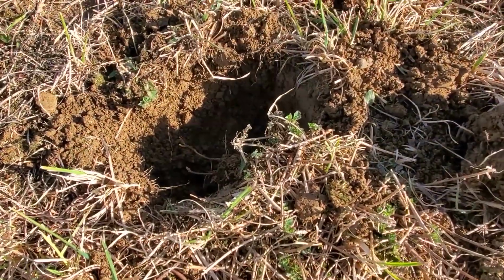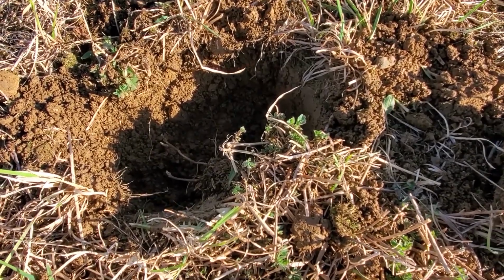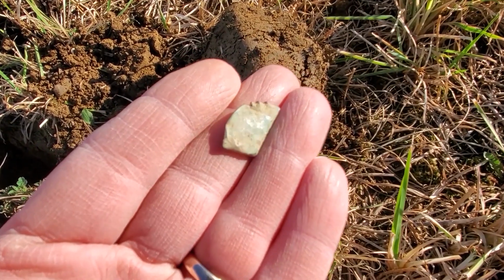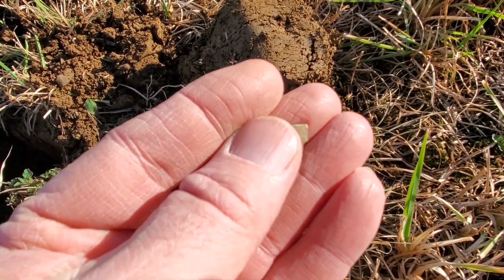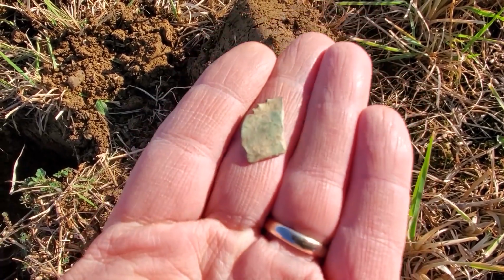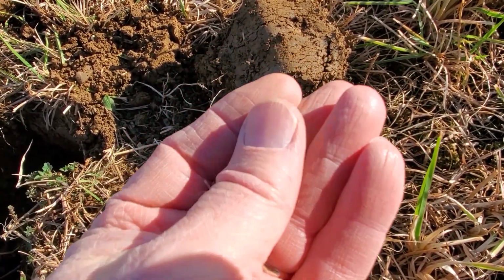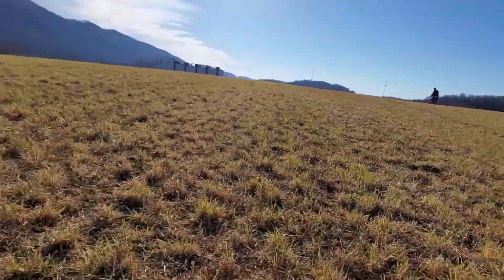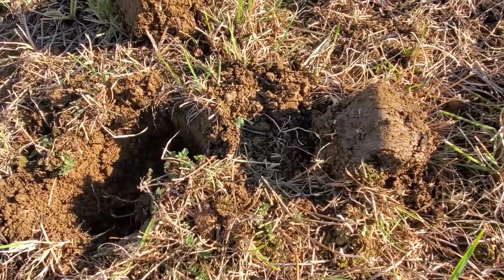All right, because of the angle of the sun, it's hard to see things. But that target was, I don't know, probably 3 inches down there. And I hope that shows up in the camera, but I got a piece of a cut button. So it got hit by a lawnmower or something. But that's fine. Shane's up there moving along. So I'll see you at the next good target.